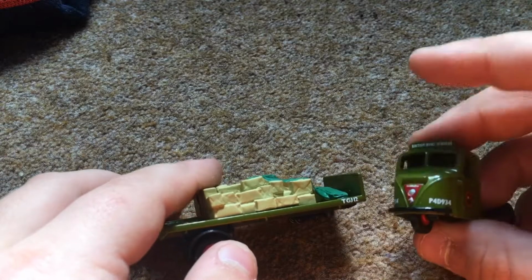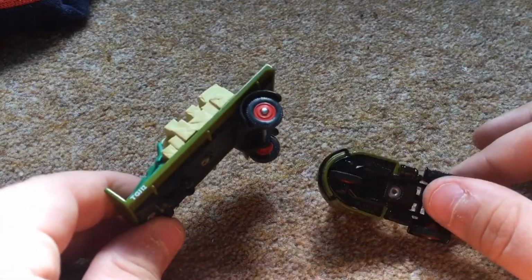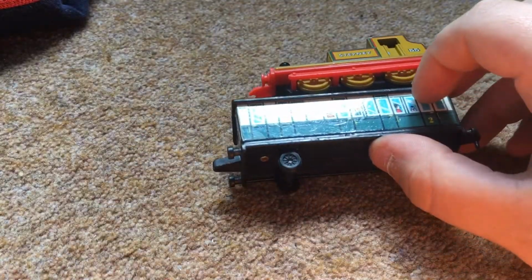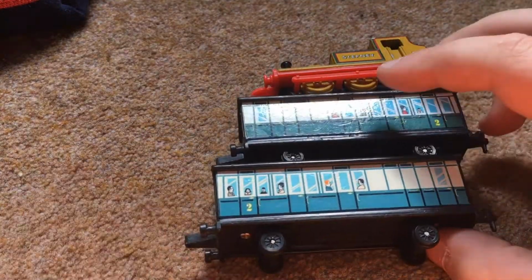Some medium ballast, £12.75. Got some other stuff that I bought from up there, up in the loft. I bought this model. Nice.